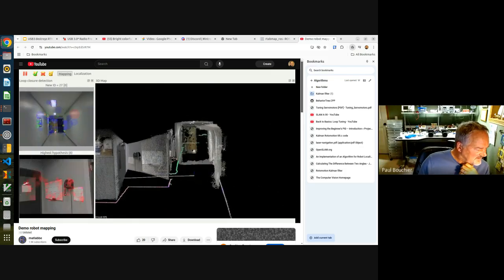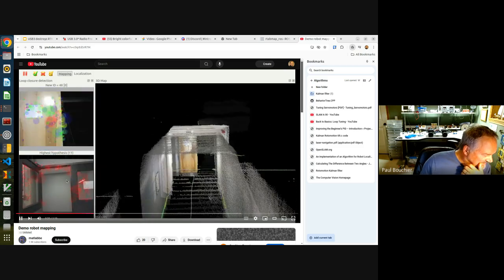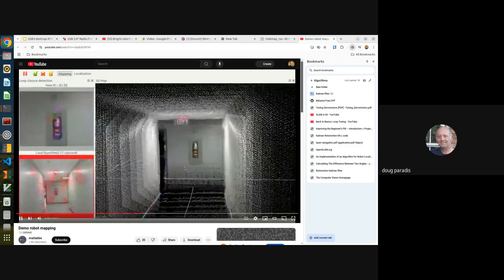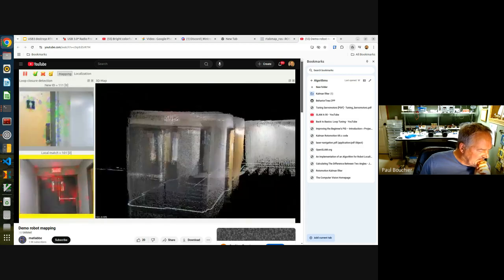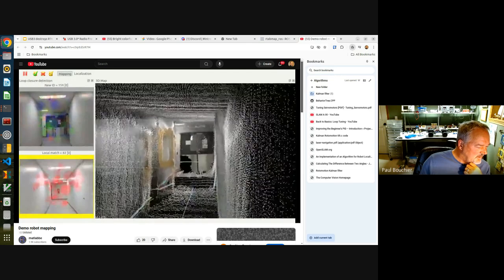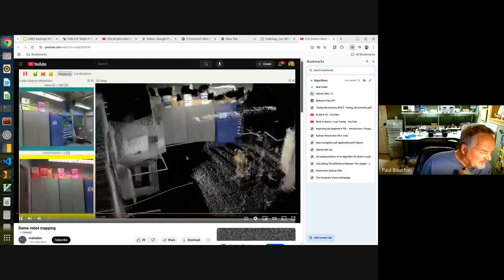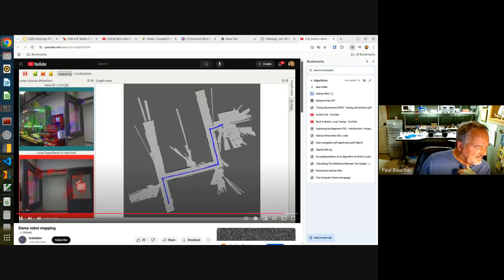So anyway, this is showing in the upper left the color image. I think the lower left is the depth image, and then on the right is what it's computing as the map that it's building. And at the end of this, they process it. So they run in a loop, they walk in a loop around this corridor, and at the end of it, they have a 3D model of the building. So there's the 3D model that came out of this SLAM mapping exercise.